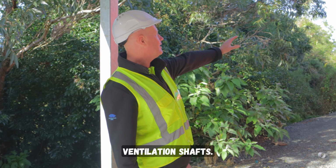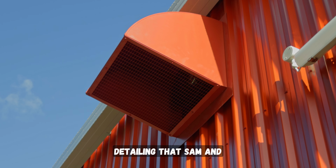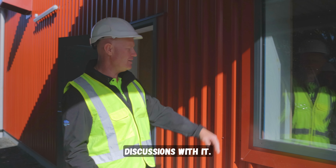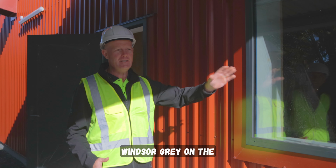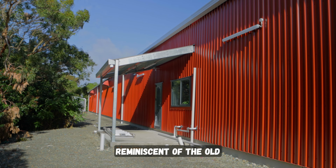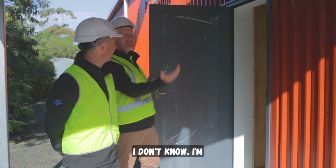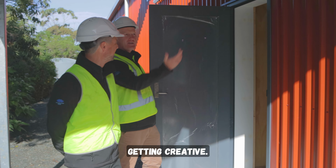Got all these huge ventilation shafts. You can see the level of detailing that Sam and the guys have done with the flashing work here. I really like the red here, Pioneer Red. We've had some discussions about it, with Windsor Grey on the joinery and the cladding. I think it looks very cool. It's got that old school barn feel to it. Who knows, maybe that is reminiscent of the old wineries of West Auckland. I don't know, I'm getting creative. All right, let's continue on our merry way.